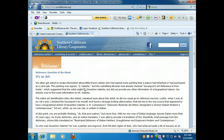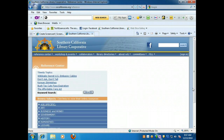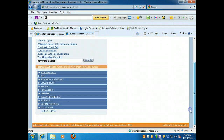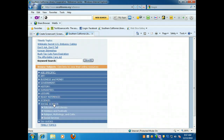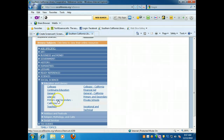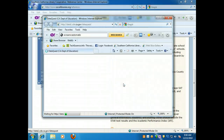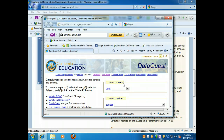To access these reports, we'll start at the SCLC homepage, and under the Reference Center tab, we'll choose the Reference Center link. This will take you to our bibliographies. If you scroll down, you can click on the Social Science link, and then on Education and Literacy, and finally on Primary and Secondary California. The results will display on the right, and we're going to choose the link for Dataquest, where you can find information on California schools and districts from the California Department of Education.